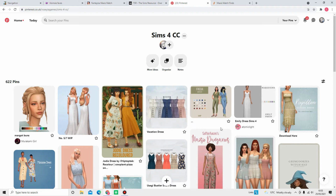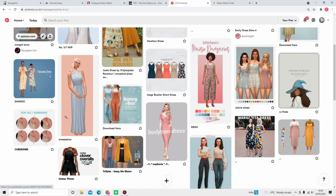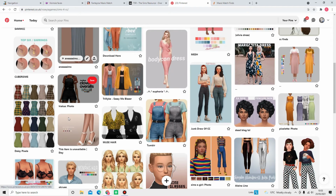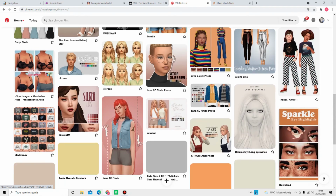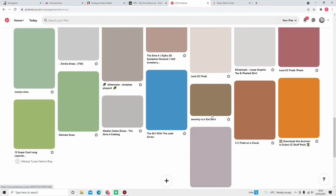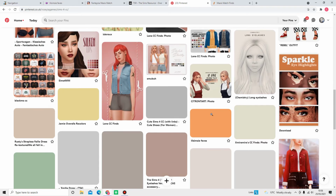That's quite funny. I think a lot on here is Maxis Match. Like, I know that's Maxis Match. That's really pretty. That's pretty too. I don't feel like I've downloaded all of this, but I think I've put it on my must-have to download list. There's a lot on here. I feel like Pinterest is really good if you just want to look for anything and everything.